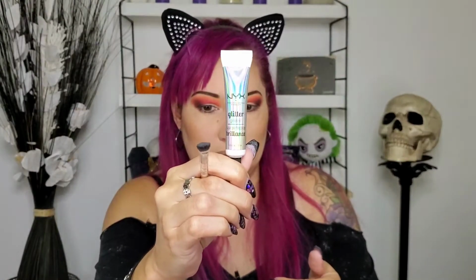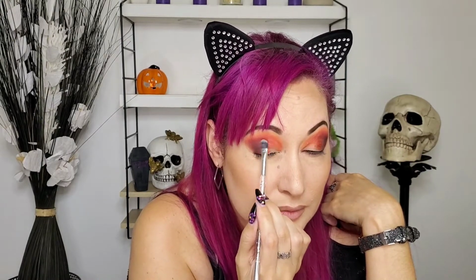Going back in with the red shade to mix those two colors together. I'm gonna use my glitter primer from NYX, this one, so I can place the shimmers where I want. I take the first shade, which is this one, and put it next to the outer corner, right over here. It's like a copper red type of color. Kind of on a dry side. It's pretty dry.